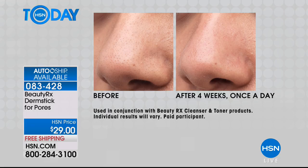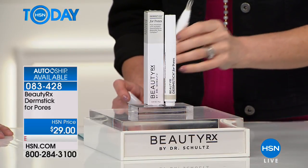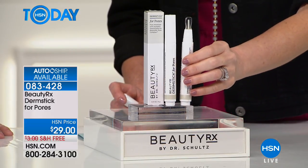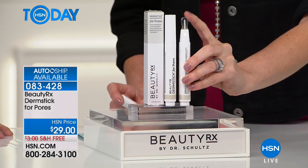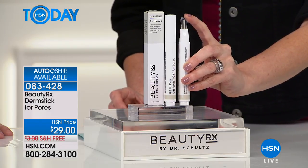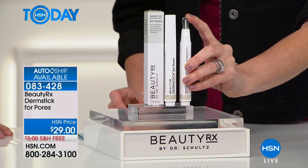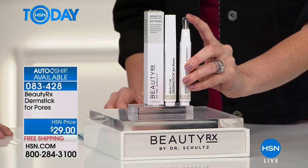This is a targeted treatment that goes in. It dissolves the pore sludge. It's unlike anything else. This is that targeted applicator, so you get just the right amount of treatment. You're not filling the pores in, you're not drying them out, you're actually emptying them out. And when they're empty, they close right up and disappear.